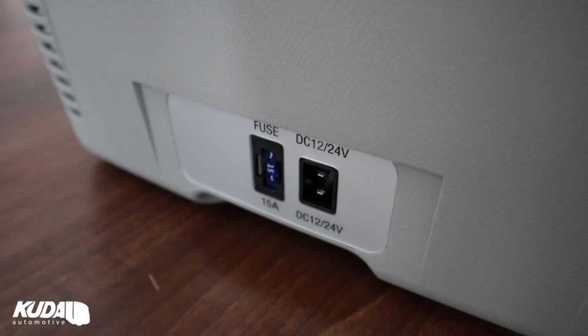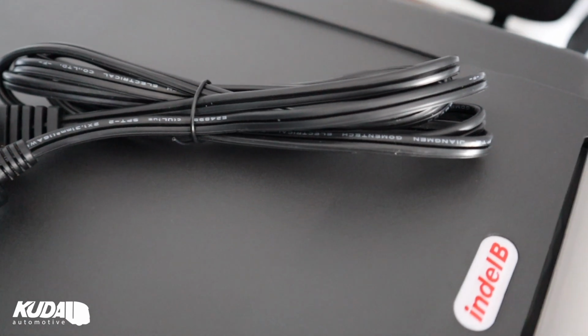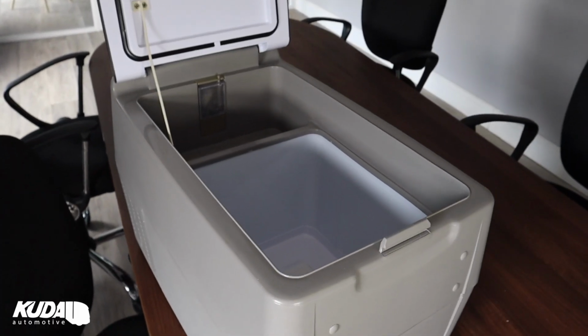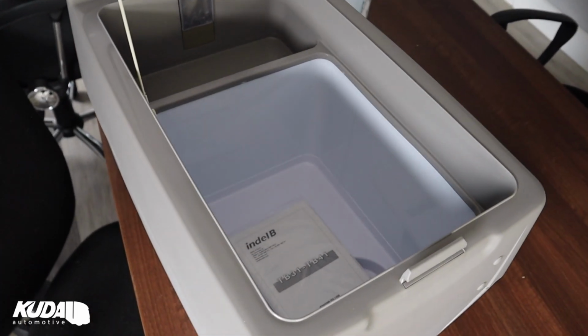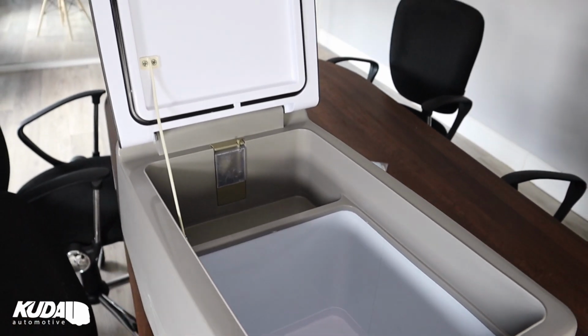At the back of the refrigerator is a plug for a 12 to 24 volt, along with these wires which come inside the packaging, so you'll have them with you. So it's plug and play and super simple to set up. It's great for truck drivers who want to keep their food fresh for a week or so whilst on the go. And they can actually go down to -18 degrees to keep your food nice and cool.